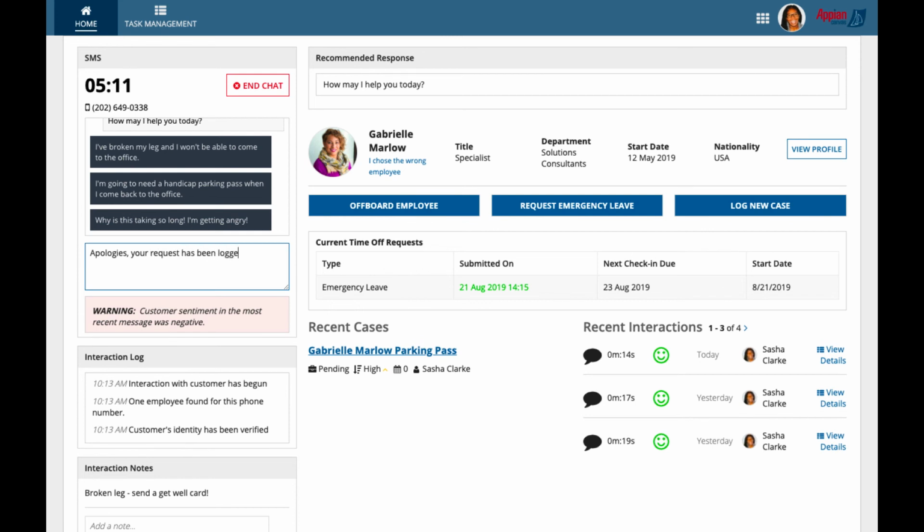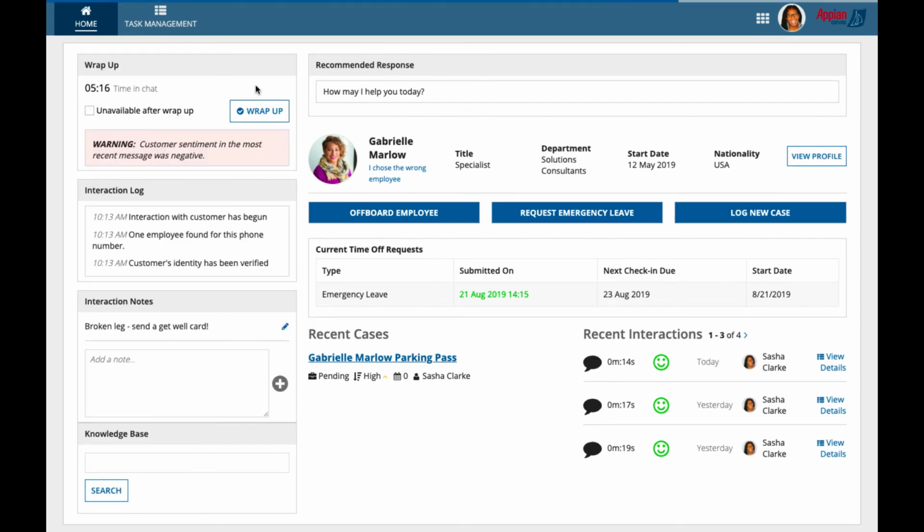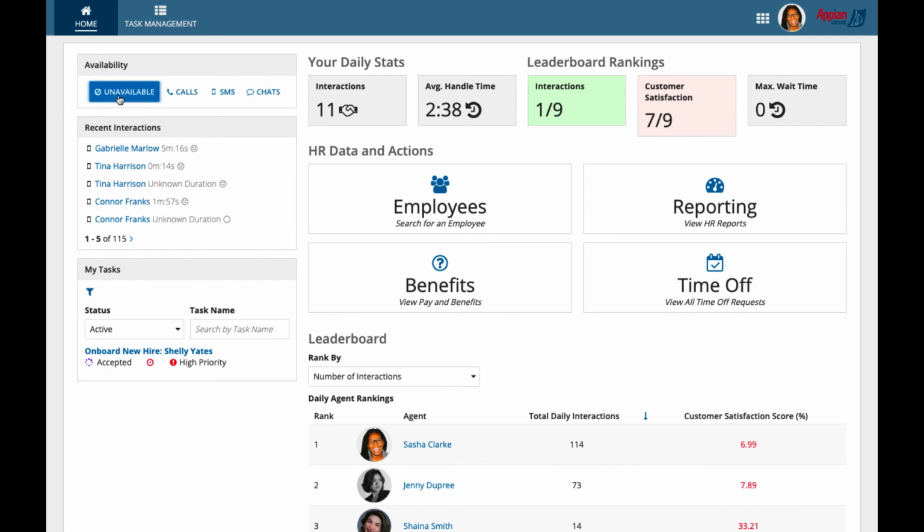Now that I have helped the employee and set up some follow-up tasks, we can end the interaction and finish any items while in wrap-up mode, and then go back to the queue to receive new chats. I'll go on Unavailable now so we can take a look at the Manager Dashboard.